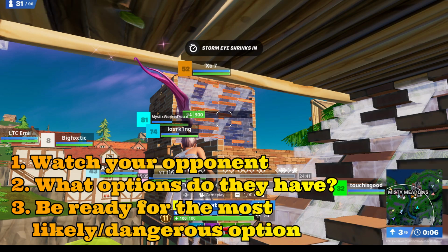Number 2, what options does his opponent have? Well, you can either play defensive or offensively. If he plays defensive, that's not really a big threat. He's just going to either run away or anything like that, but that's not really to worry about. Instead, you have to worry about, okay, what are his offensive options? What is he going to do that could hurt me?